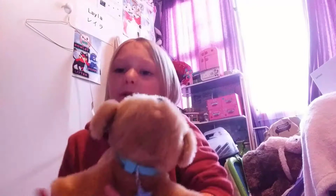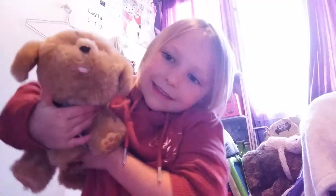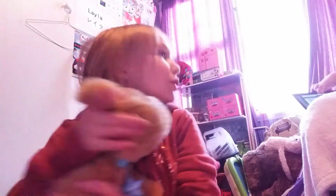Okay, so he's like 4 years old because I got him in like 2016. He was like a birthday present that I knew I was gonna get. He is so fluffy. Look at my computer, guys. Cute. Boosh.